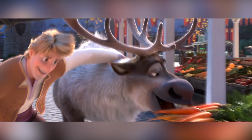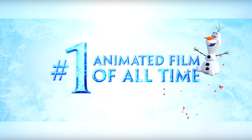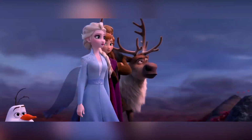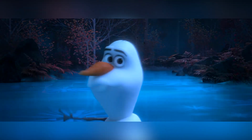Walt Disney Home Entertainment will bring the highest grossing animated film of all time to home media, the 58th film from Disney Animation Studios, Frozen 2. And as is always the case, there will be an enormous selection of editions thawing their way onto shelves.